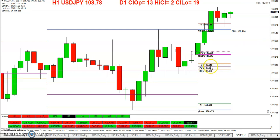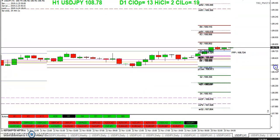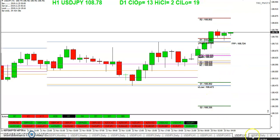And we already took out that daily pivot. Actually, we've taken out the weekly pivot because it was above the open by all of 1 pip. So those 2 pivots have been hit, and I do believe we've already hit that monthly pivot a long time ago. So the pivots for November as of today have been hit.